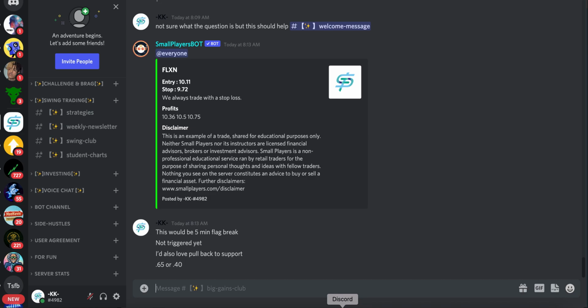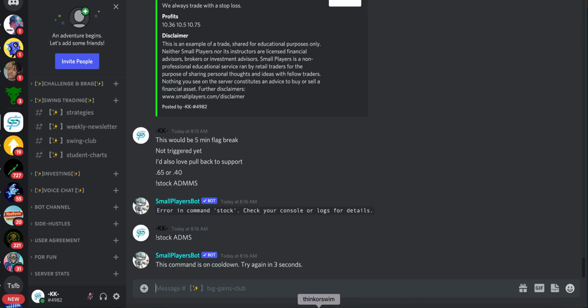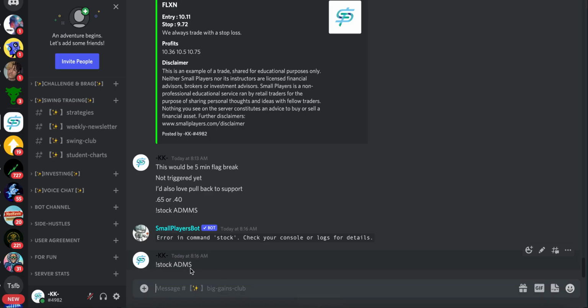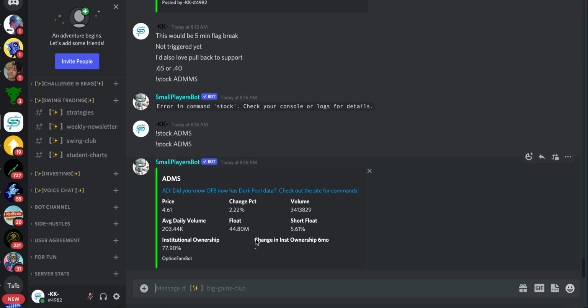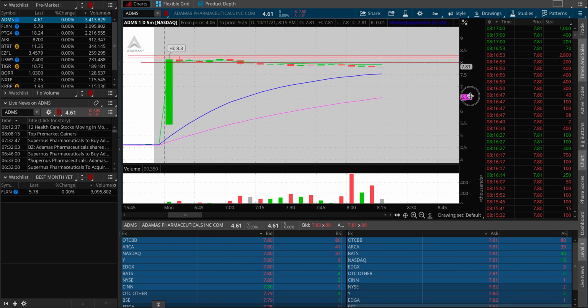Let's see what the ADMS. I want to see what the float is, but I messed up. I don't have these, but let's see what the float is to see if we'll even bother figuring out entries on this one. 44 mil, it's a little higher than what I like, but not by too much.